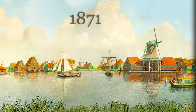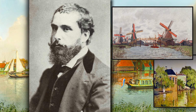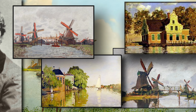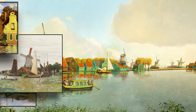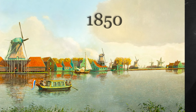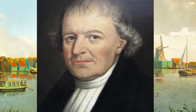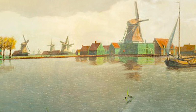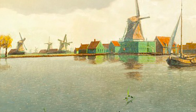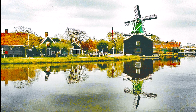Or back to 1871, when Claude Monet painted the area, which he described as colorful, with hundreds of mills and delightful boats. Today's visit brings you to 1850, when my husband lived here. Tunis Slachter, born in 1783. His parents were livestock farmers. He did not, however, follow in their footsteps. Instead, he studied law and became mayor of Zaanse, one of the oldest villages in this area.